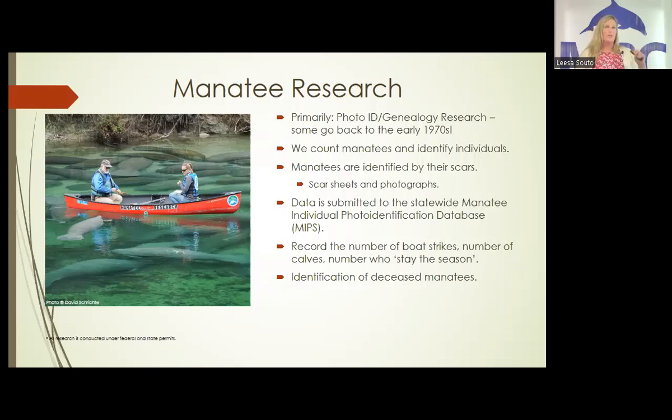And another interesting fact is about 25% of manatees, when they die and we look at them, we can find evidence that they've been hit over 10 times throughout their lifetime. So that's quite a big number of manatees to be hit so many times.